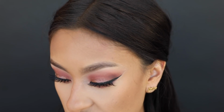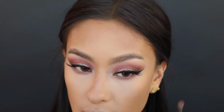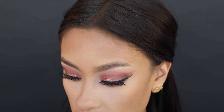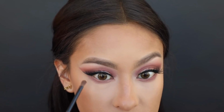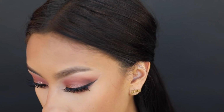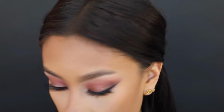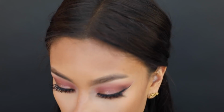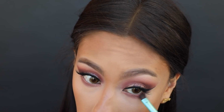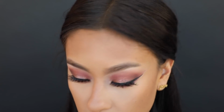And then we're going to take the shade Boo Bears, that brown, and put it right here on the outer V, just so there's some warmth. There's some brown in there, and it's not just all purple hues. And then we're going to take the shade Oi, that purpley shade, and just concentrate that on this part of our eye. It's gonna give it so much dimension.